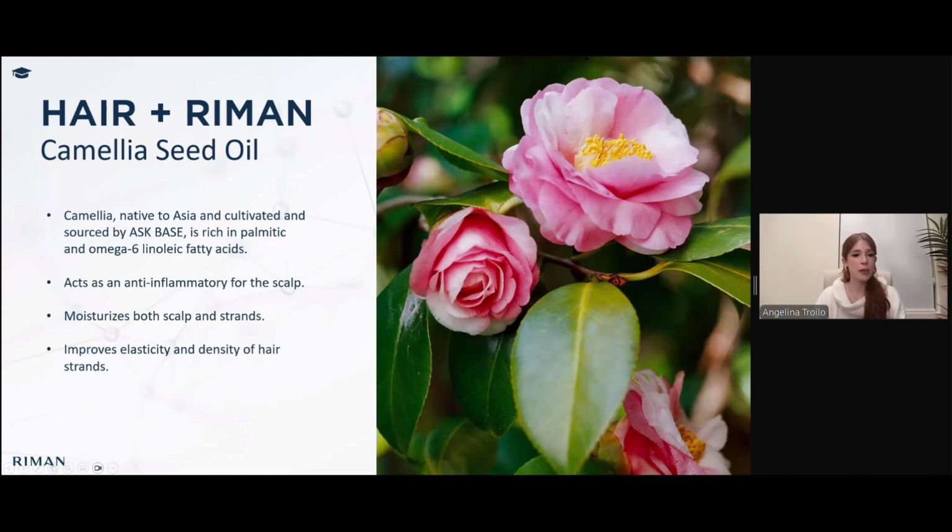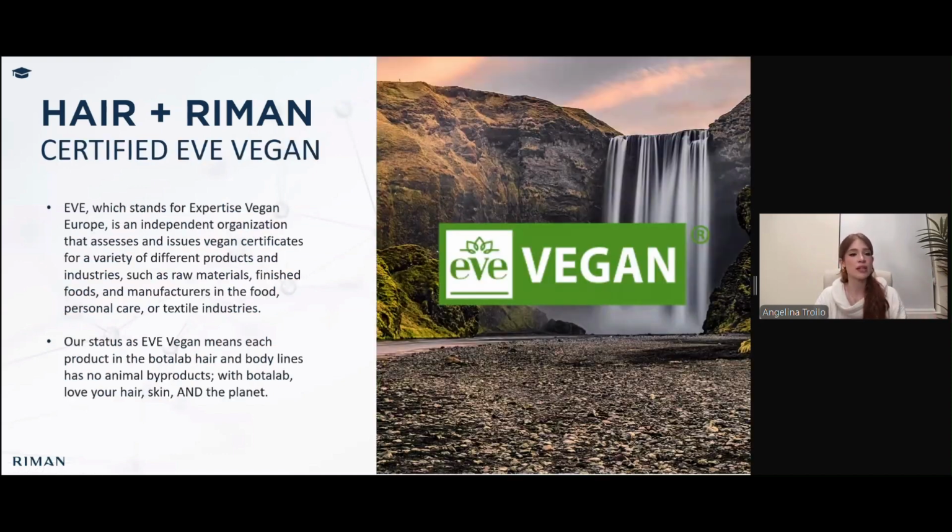And as you may also know, we are proud to boast that the Botalab products in their entirety, both the Deserticola and the Swamp Body Care, are all Eve Vegan. There are many fantastic vegan or vegetarian certifications worldwide, but Eve Vegan is a powerful one. Eve stands for Expertise Vegan Europe.